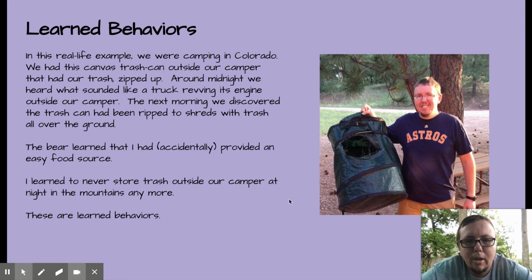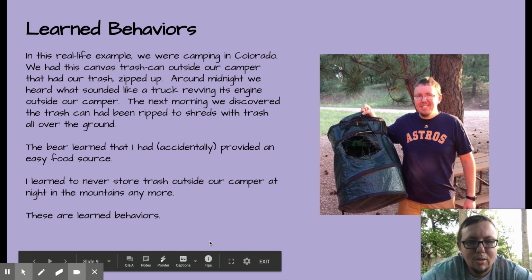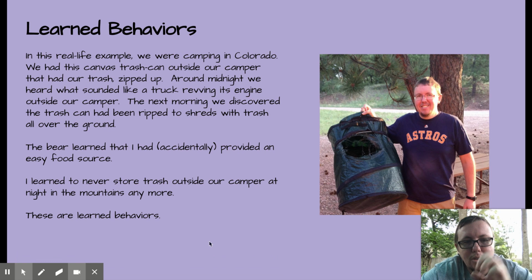Well, the next morning, sun's out, open up the door, go outside, and I see trash everywhere all over the ground. And take a look at the side of that canvas trash can there and how it's just been ripped up to shreds. You see, boys and girls, the bear could not figure out the zipper, but he was armed with some pretty sharp claws that he was able to sink into that and rip apart and get inside to what the bear had wanted. And so, boys and girls, you see, this bear learned that I had provided an easy food source for it.